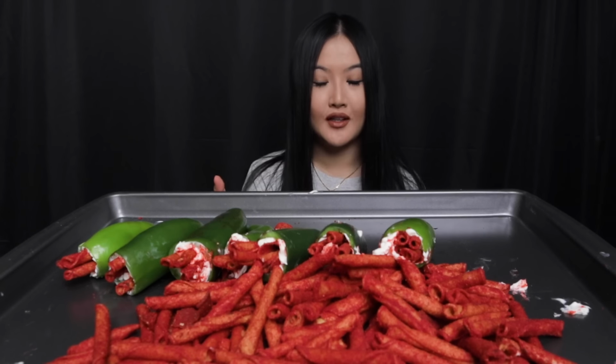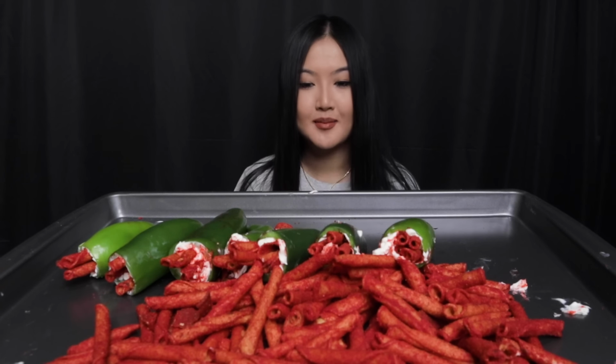I don't know. This is super good. I hope you try it out, but if you don't feel your lips and you don't feel your gums anymore, maybe stop. Because I'm gonna stop right here.